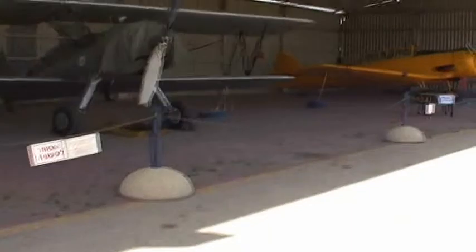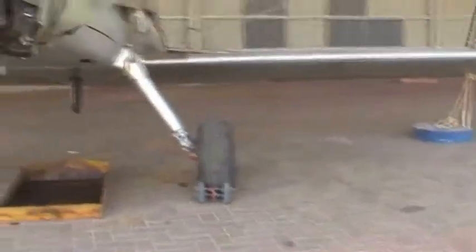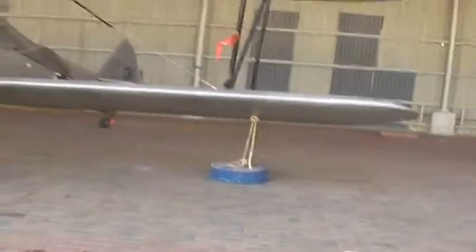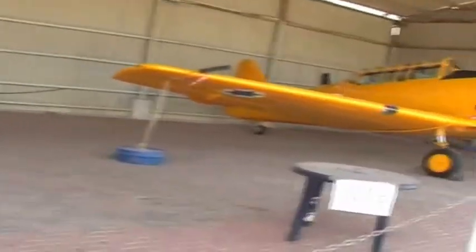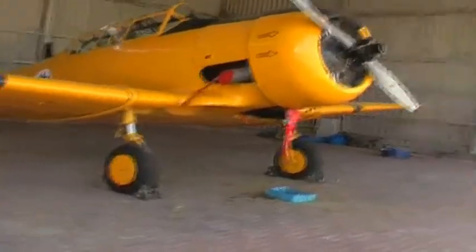Is that possibly a Fairey Swordfish? I really don't know. Let's have a look. The radial engine. I really don't know. There's nothing up there to identify it. Not a rail engine.